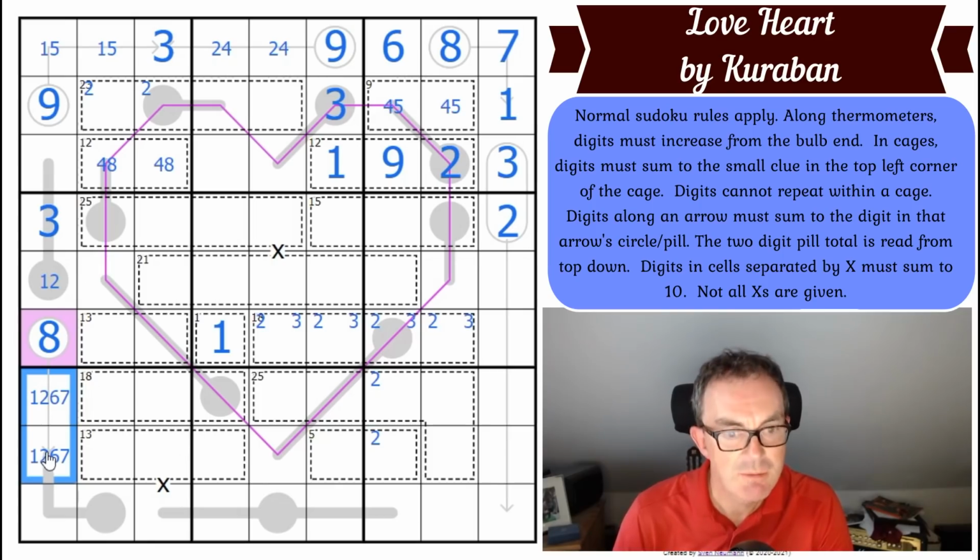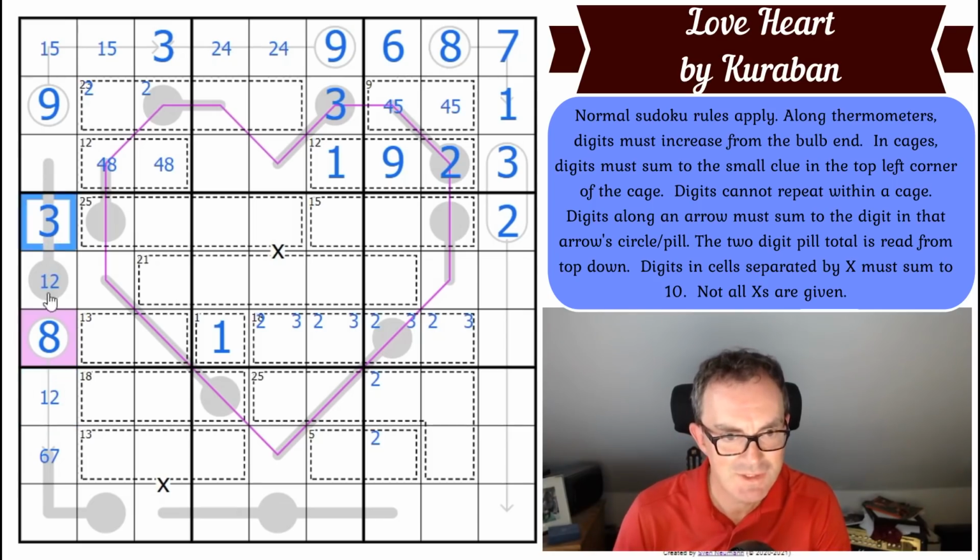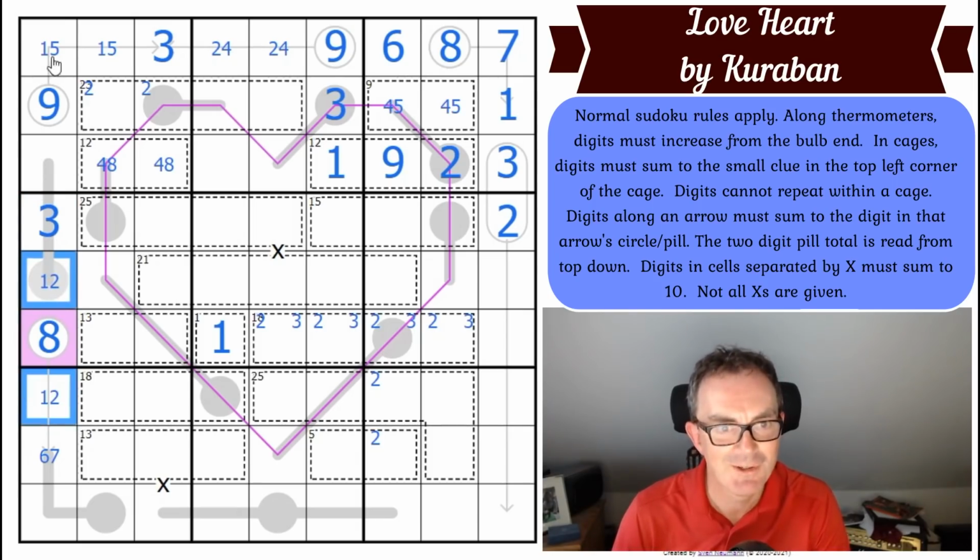And the interesting thing about that is this cell is also on a thermo and cannot be a 1 or a 2 without this becoming a 0. So we actually sort of know the order of this. We get a 1, 2 pair in the column, which gives us a 5 up here and a 1 here.